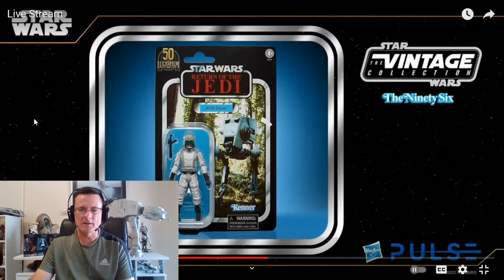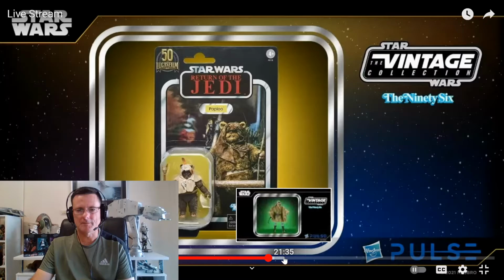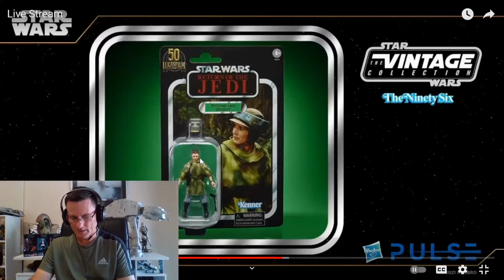We're also going to get Paploo, another Ewok, and I think the best one out of them all would have to be Princess Leia, Return of the Jedi, Endor. Now, these 3 figures are exclusive to Walmart. Another exclusive. Now, I'm pretty sure exclusive Walmart items have appeared in Australia before, so there's a possibility that these 3 figures could pop up. I'm not too sure, maybe in a Big W or a Target sometime down the track this year.